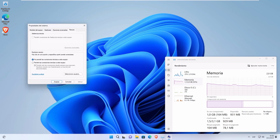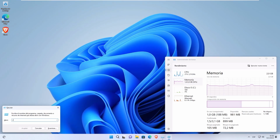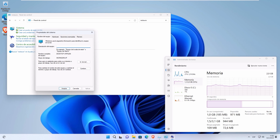There is no system restore function. There is no system restore, gentlemen. Unfortunately, the computer has a problem. You will not be able to restore it to a previous point. Nor will you be able to create restore points. We open the control panel and we can verify that there are no restoration options.